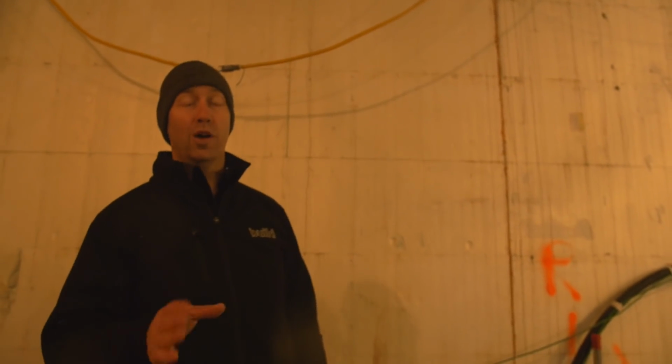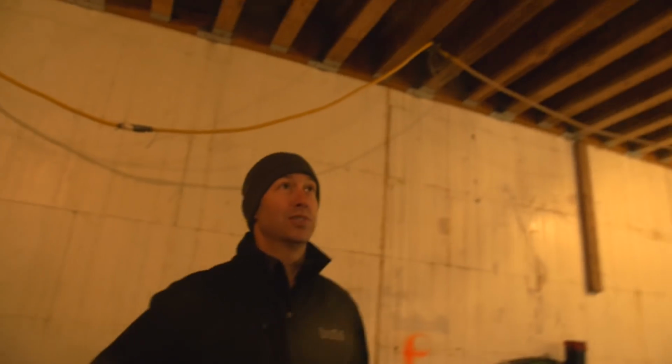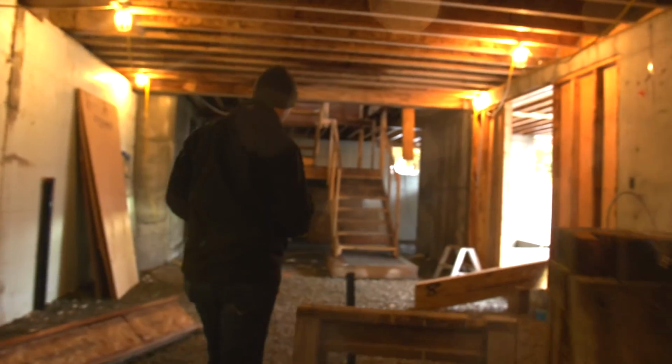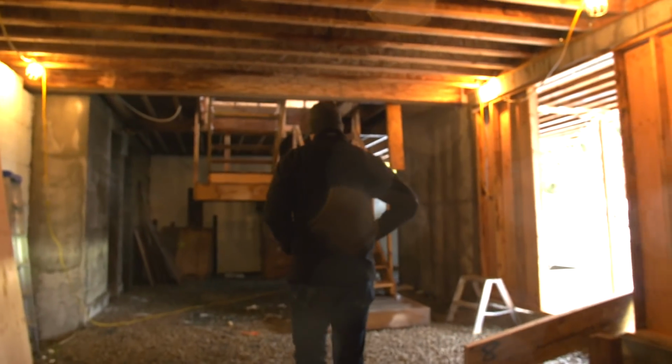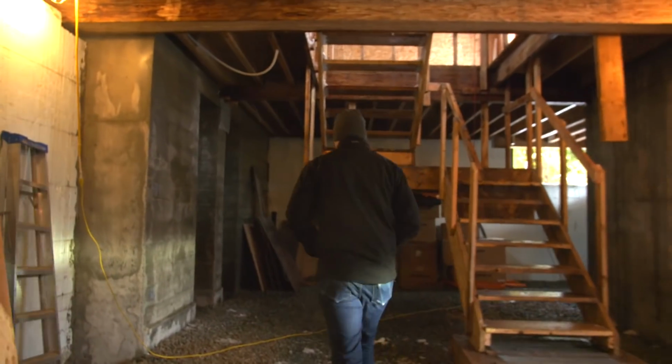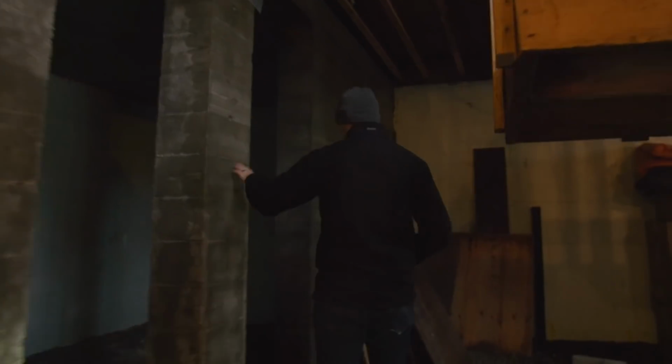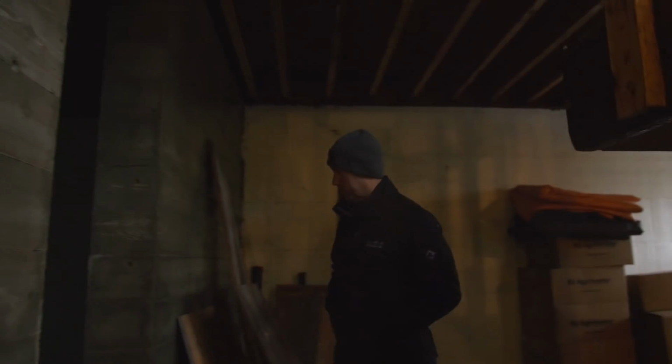Now he went with 12-inch on center for these I-joists. That's going to make for a really stiff floor upstairs. But check this out, on this same basement level, right around the corner here, he's got a room that I thought was pretty neat. This is some board form concrete that all gets exposed. Stark Architecture kind of designed this.